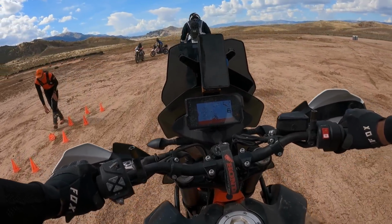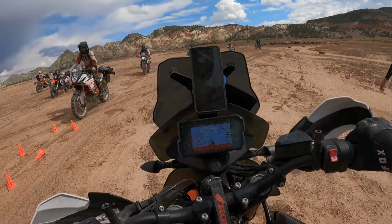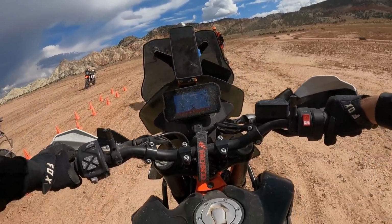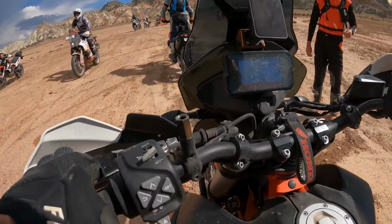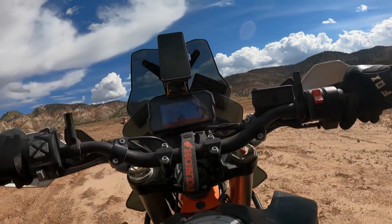We moved from that into these balance drills, and the idea here being to go as slow as you possibly could and go in a straight line, but not to use your handlebars at all. So you're trying to balance and go in that straight line by just shifting your hips around. Hands are light. You can see people are stepping off the bike or killing the bike or whatever.